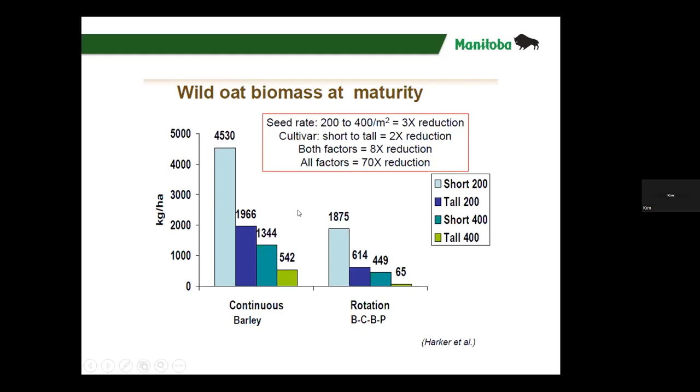right where Lionel's pointer is, that green bar there that says 542, you've tremendously reduced the amount of wild oat biomass. And if you add a better rotation in on top of that, you reduce that even more. And if you look all together, you put all factors together, the better rotation, taller cultivar, which is more competitive, and also a higher seeding rate, you actually can reduce the wild oat biomass by 70 times.